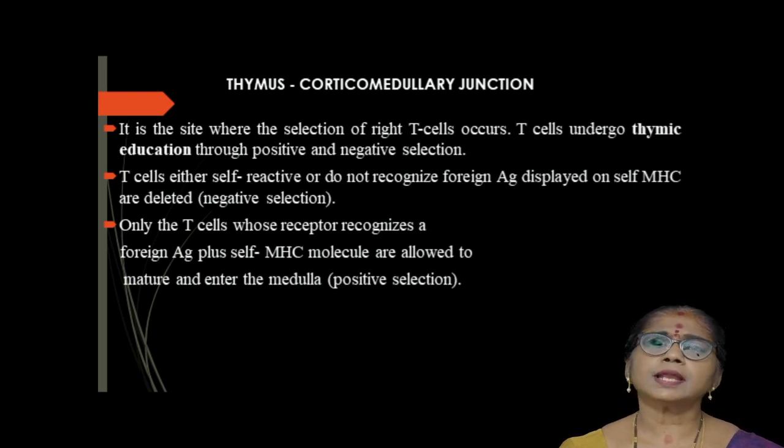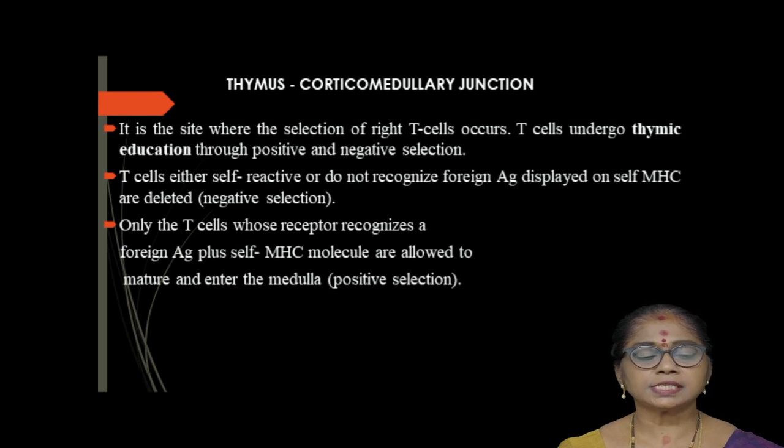What are positive and negative selection? We will see. T cells that are self-reactive, that means those cells which cannot discriminate self and non-self, are eliminated from maturation, and the T cells which do not recognize foreign antigens displayed on the self major histocompatibility complex, that means MHC, are also deleted. This type of deletion is called negative selection.